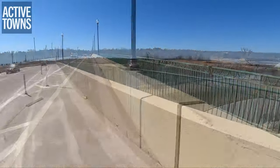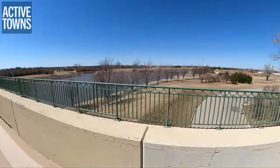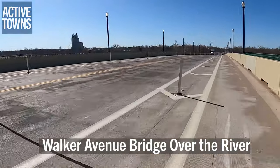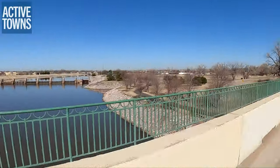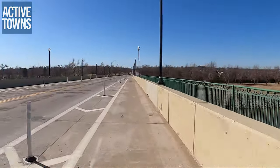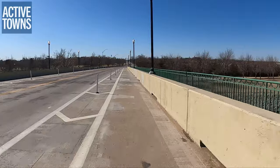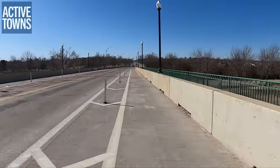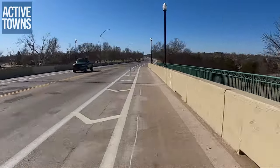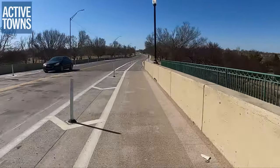Here's a quick look down at the North Side River Trail from the bridge, and now we're crossing over the river. And here's a glance back at the city, not too far off in the distance. Okay, we were successful navigating past the barrier that is the river.